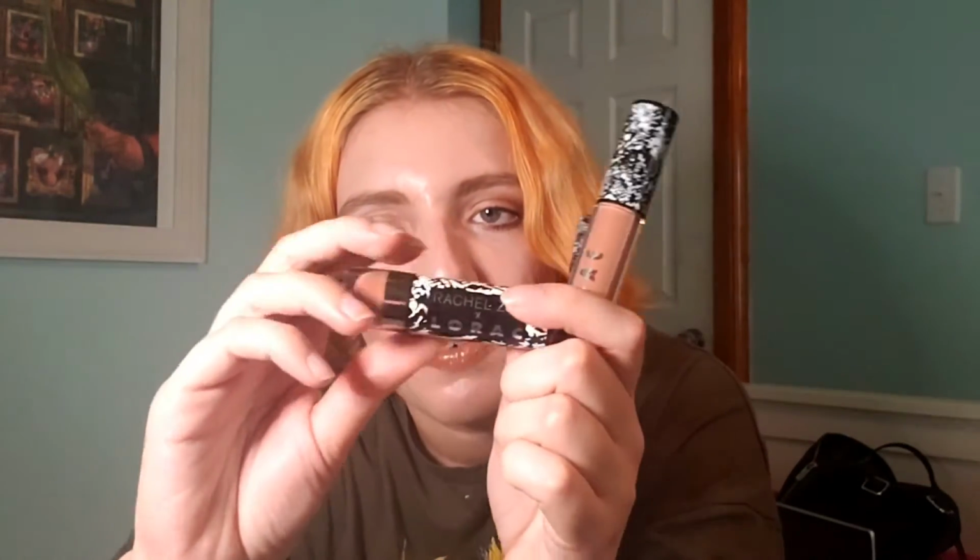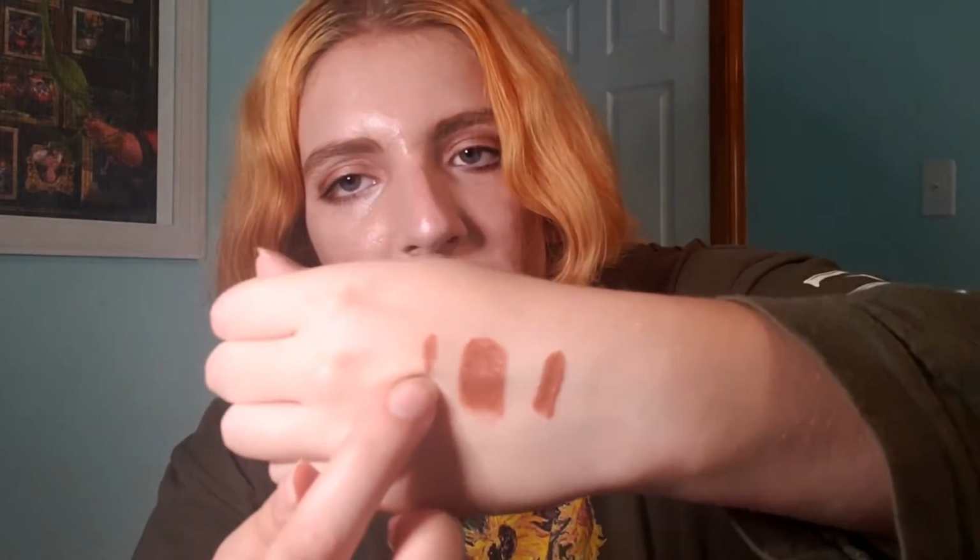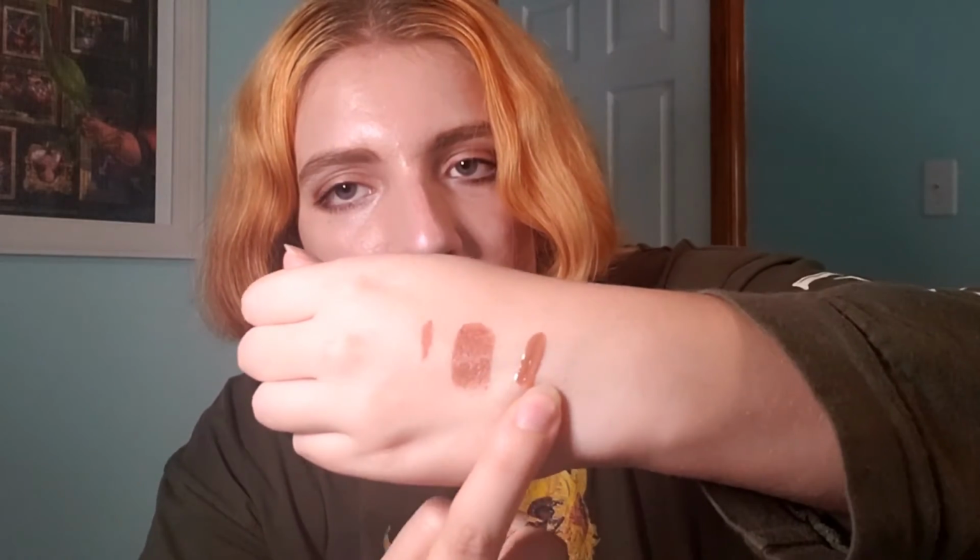And on all the lids, it has these pretty black and white designs, and here on the lid for the lipstick it says Rachel Zoe X Lorac. It also says the same thing on the lip gloss, right here, and on the lip liner as well. And since I already opened it and now I'm wearing it on my lips, here's what they look like swatched on the back of my hand. Right here, this is the swatch for the lip liner, and here's the lipstick and the lip gloss.